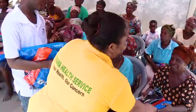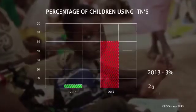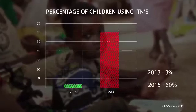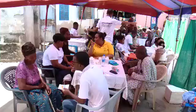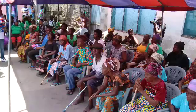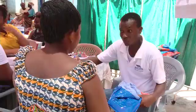In 2003, the DHS survey showed that only 3% of children under 5 years were sleeping in the treated mosquito nets. In 2015, this has shot up to 60%. We've made remarkable progress.